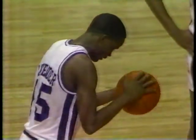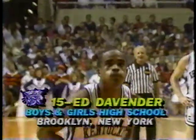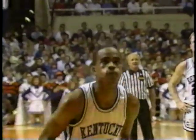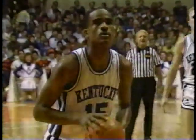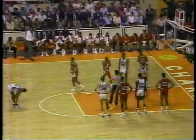Now, Western feels they have a deeper bench. They're going to need it now to keep Gordon out of foul trouble. Well, he's their leading scorer. As a matter of fact, he's only one of 2 players in double figures on the season's average. Davender at the line. Davender nearly an 80% free throw shooter.